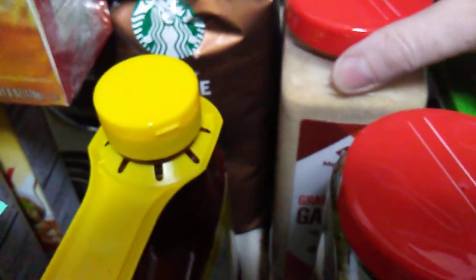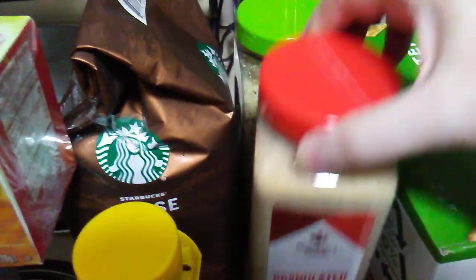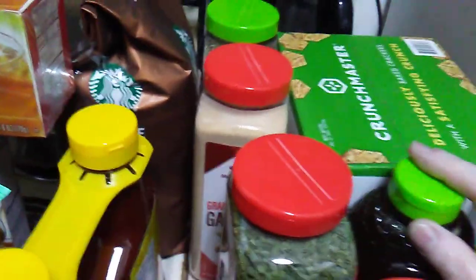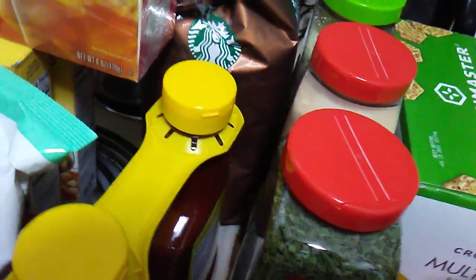Then I got granulated garlic because I have garlic powder from the previous visit. Then this is garlic salt with parsley. I couldn't find a large container of dry minced garlic, but that's okay. I can always order that online later if I want.